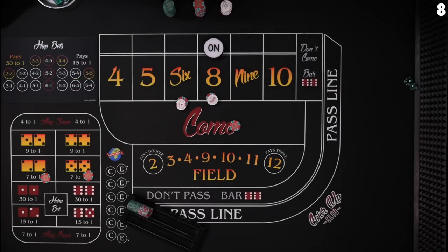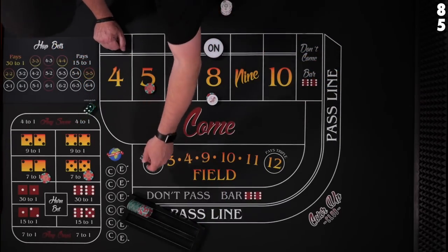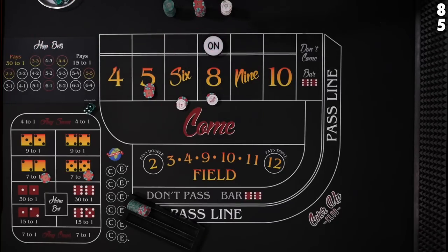Here we go. 5. No field 5. All right, a combat's going to travel to the 5. And then we're just going to drop $10 for the odds, single odds. And again, I adapted this for a $10 table.